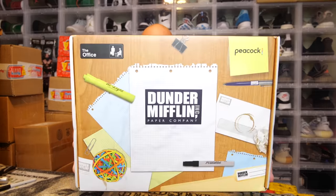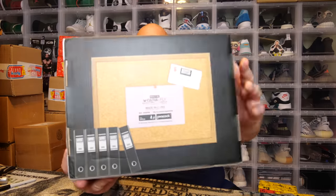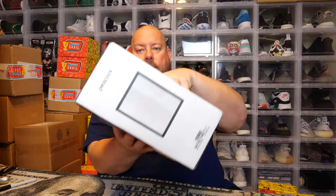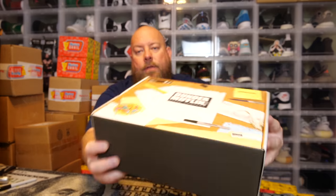But here, let's look at the box. Close-up view. That's the front of the box right there. We got the back of the box. Side, inside. And of course, the bottom's blank. Here we go. Let's do this thing blind. Just reach in and grab stuff. On top is probably gonna be the cheat sheet. Yeah, let's set this off to the side. Here we go.